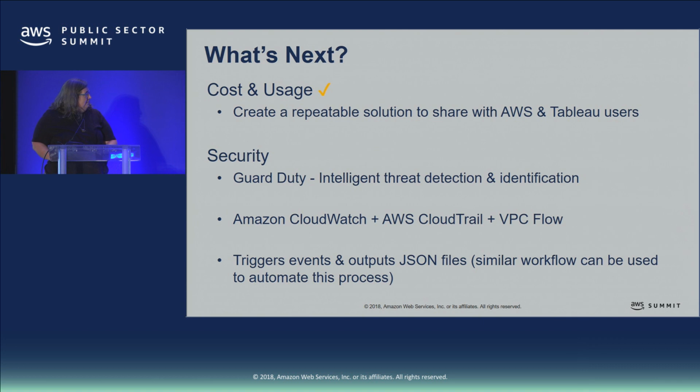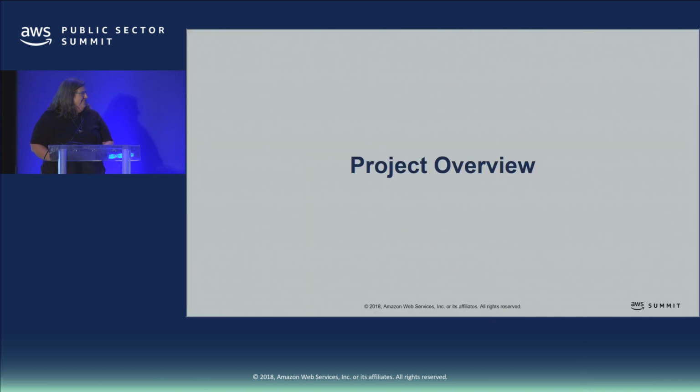Let's see if I can figure out the right mouse button. Okay, it's the bottom one.